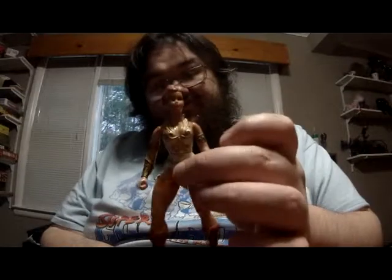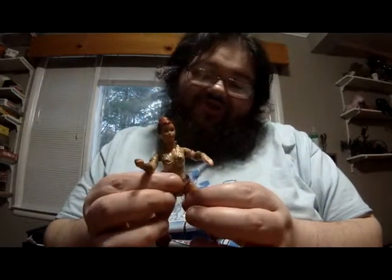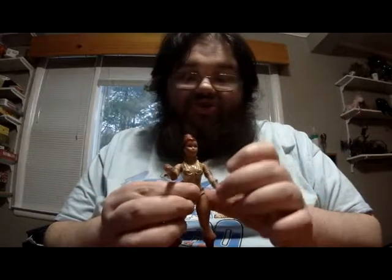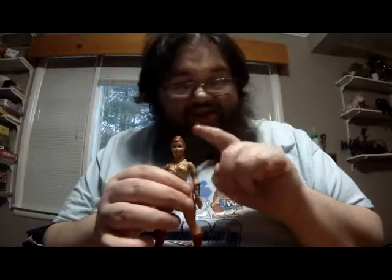And this was the best thing I found out of the 50-cent bins. It's a 1980s Teela from He-Man. Now, the interesting thing about her is she looks like she was never played with. The only problem is one of her legs is really loose, so I don't know what's going on there. But yeah, that was an amazing find. I did not have her in my actual Masters of the Universe collection. So okay, there's that batch of stuff.